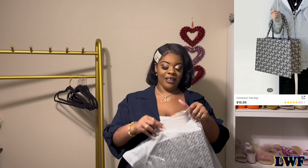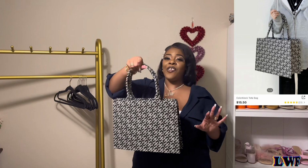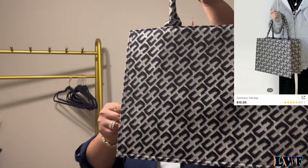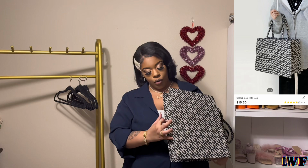Another tote. Come on. Another one. Let's see how this one looks. This one is my favorite so far. I thought it would be more blue, but it's not. Get a close up. It's cute. I really like it. It's like black and then blue. Very thick. The bottom can't even unfold. But that's good. I'll make it flat.